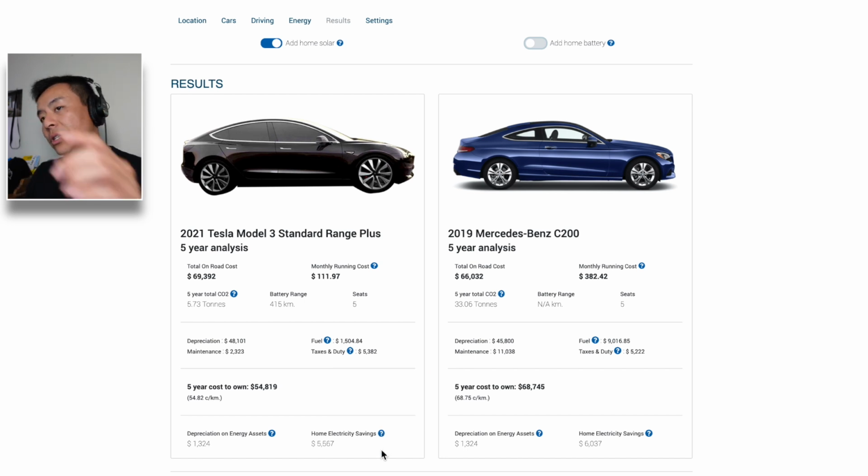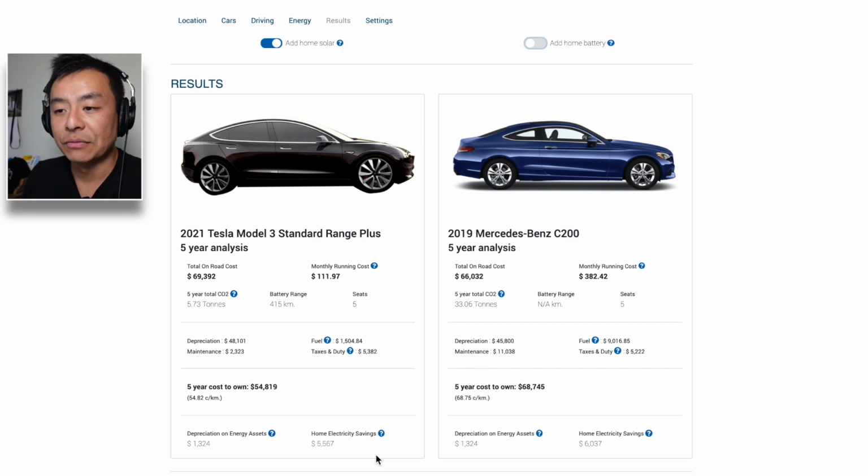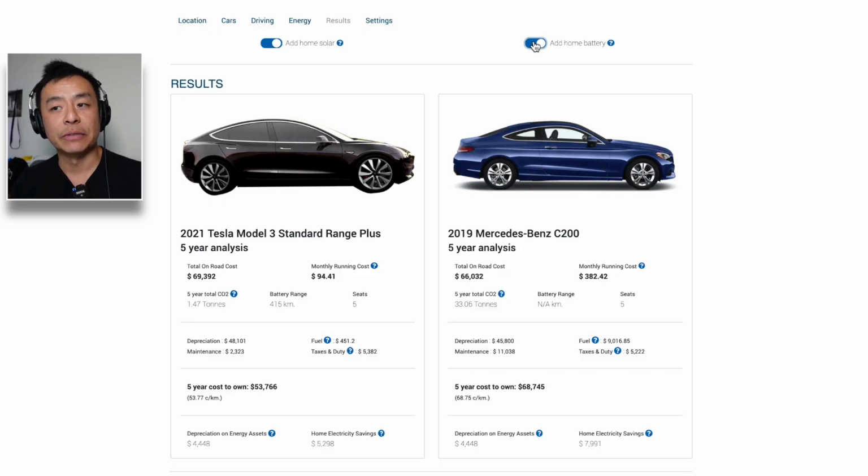Okay, so if you just click solar alone, that's your depreciation versus home electricity saving. If you click the home battery, you actually depreciate far more with the home battery and the savings are in fact minimal. In fact, you have less electricity savings because it's going to the car as well. If you're thinking of adding solar and battery at this stage, I would recommend you just add solar for the time being, see how it goes with your electricity bills, and if the finances allow, then consider having a battery. And look at this calculator as well to see whether it's worth adding a battery if you're also going to buy an electric vehicle.